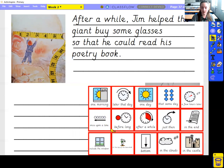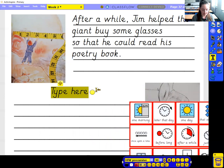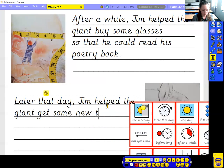I've already used once upon a time and after a while. Brilliant, there are lots of different ones I could use. I'm going to go for later that day. Later that day, Jim helped the giant get some new teeth. Full stop. One sentence.